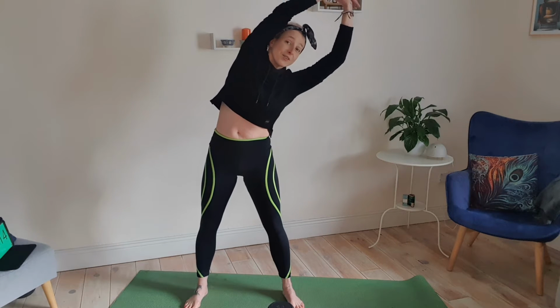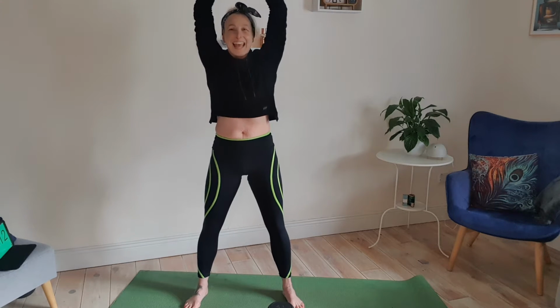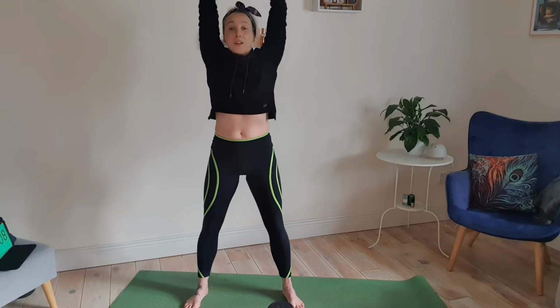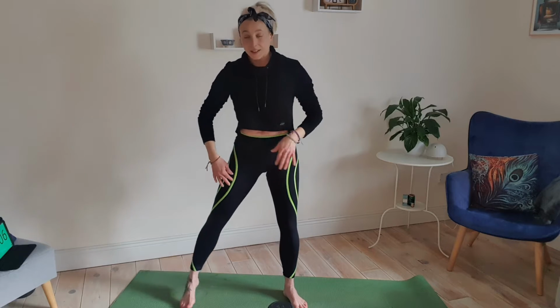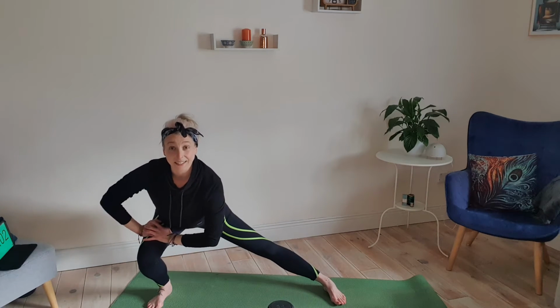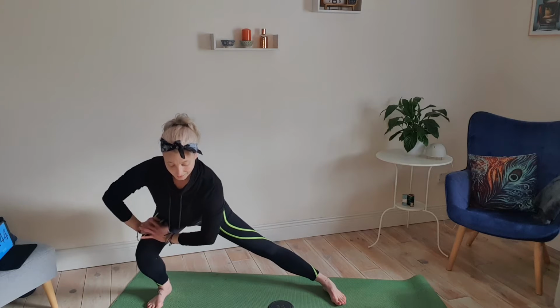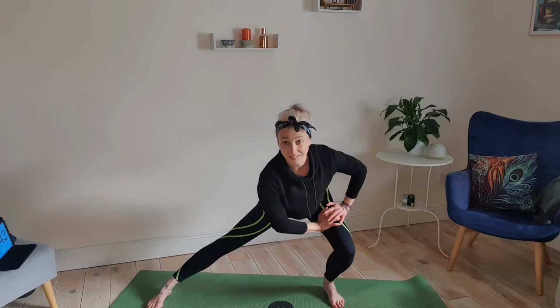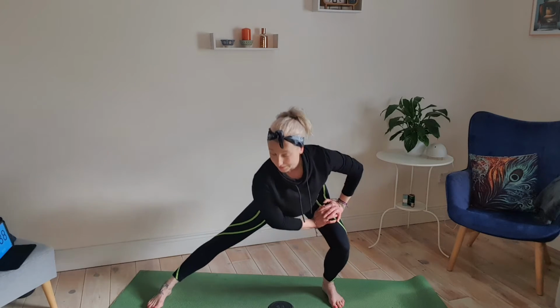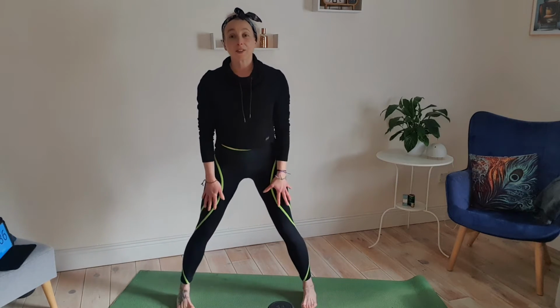Nice deep breath up. Exhale, reach across. And the other side. Bring it down. And just a nice step out to the side. Stretching into that inside thigh. And over the other way. And bring it up. Bring those feet back in.